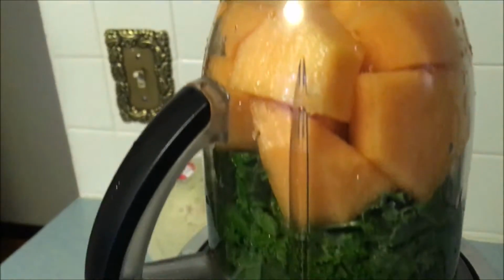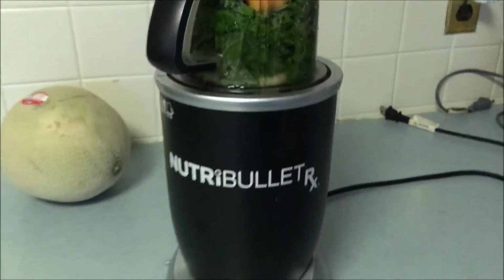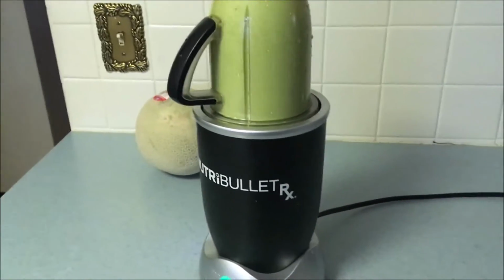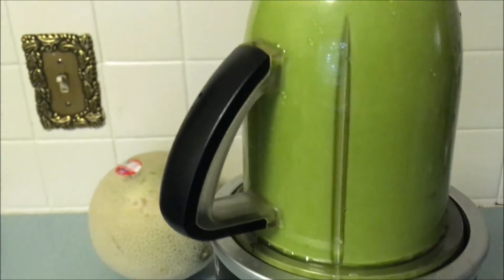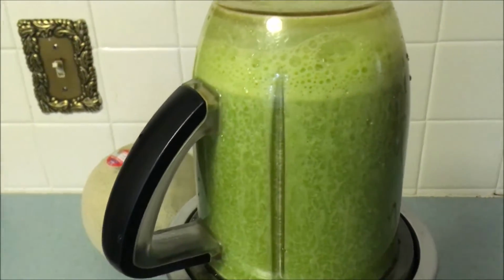All right, so here it is. Here's the cantaloupe, the kale, and the bananas at the bottom, and it's with my Nutribullet. I'm going to plug it in. Take it out now.